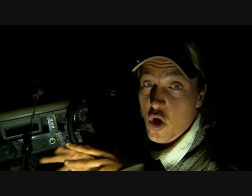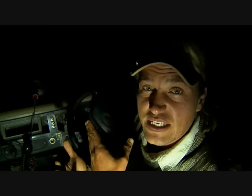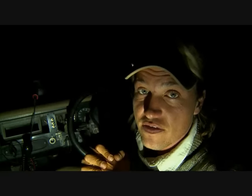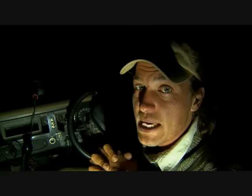Obviously now, as it's got dark, we've had to stop moving. We don't want to affect things in the lions' favor or in the buffalo's favor. We are observers here. We're not here to change the outcome of the situation. So this is a really good chance that the Nkuhumas, or three of the Nkuhumas, might be able to make a buffalo kill this evening.